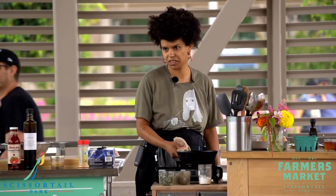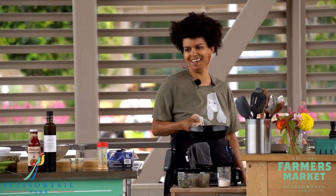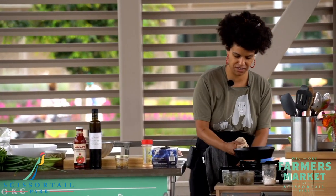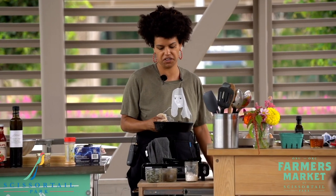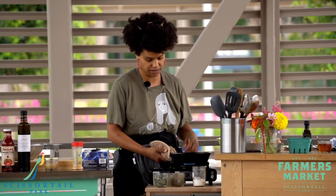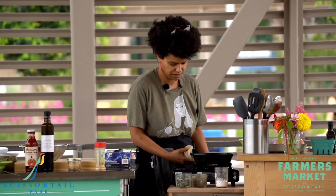Can you see this? It's moving. Right now I'm swirling my eggs around. It's best to keep it hot if you're going to flip it. The other thing, people say you can't cook eggs in cast iron. And then there's a whole other wave of people saying you can't flip eggs in cast iron. So we're about to do that.